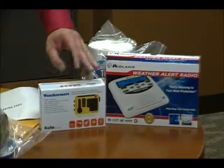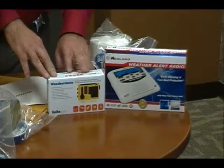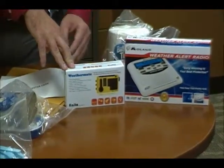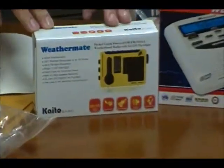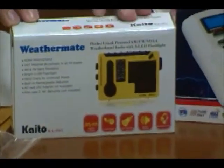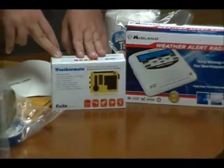Now let's talk a little bit about weather radios because there are several different types. This smaller one that you see here is the perfect kind to have in your kit. It's battery operated, and there's a hand crank, so even if you run out of batteries, which hopefully you have extra of in your kit, you can turn that hand crank to generate power. So this is a good thing to have in a kit.